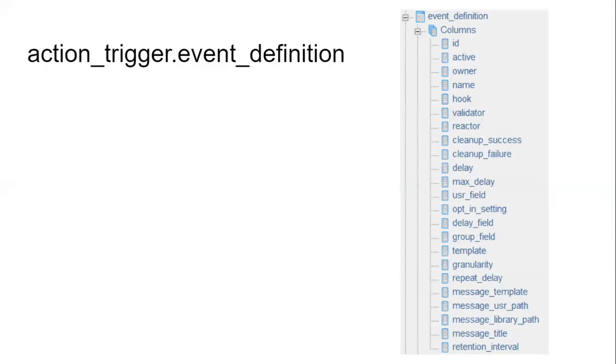Just briefly, here's the event definition table, and I'm not going to talk about this because it mirrors exactly what we were looking at in the client.